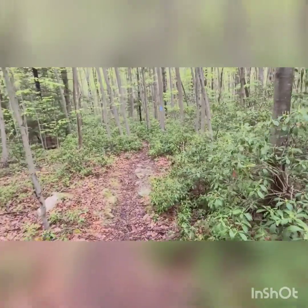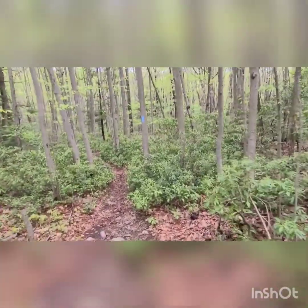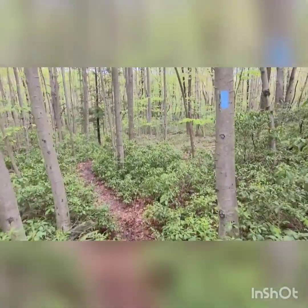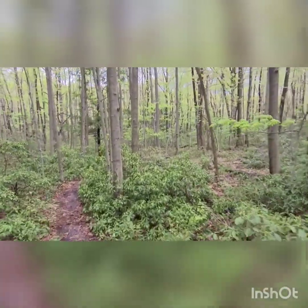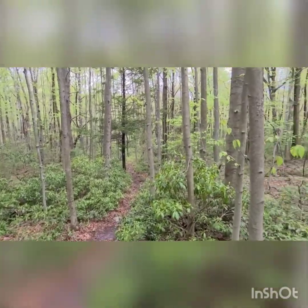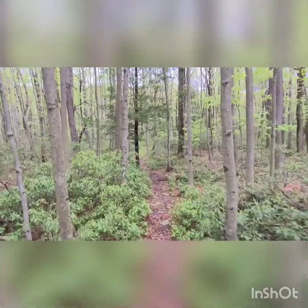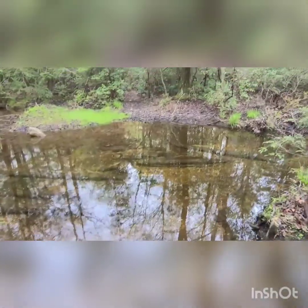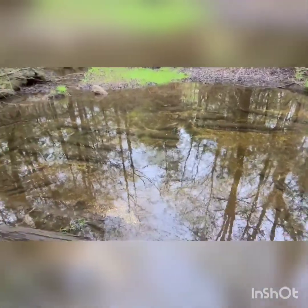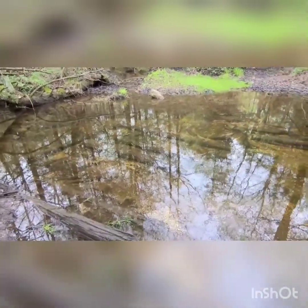One, without slipping and getting wet, and two, without falling. So, yeah, this is very, very beautiful back here and very remote. This is the path to the general, and this is the stream course. And that's, I mean, it looks like that's about ankle deep.